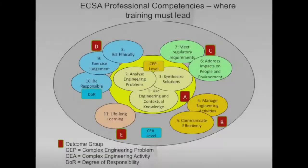The holistic engineer that I was talking about earlier, the 4 outcomes that have now moved to 11. You can put it in a bubble, no, it's not a rugby ball, it's a bubble, then it looks like that. You still have your 3 most important fundamental outcomes, your A block in the middle: the use of engineering and contextual knowledge to analyze engineering problems and synthesize solutions. That's your core and fundamentals. Then you move into managing engineering activities, which is your B activity, and communicating effectively. Yes, you heard that right, communicate effectively. So we must love doing that.